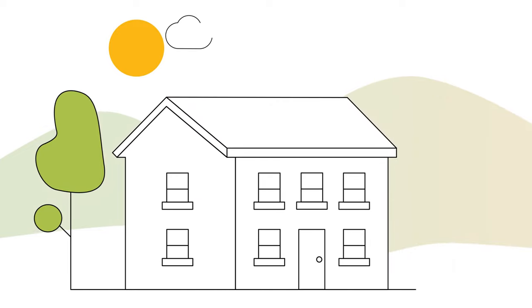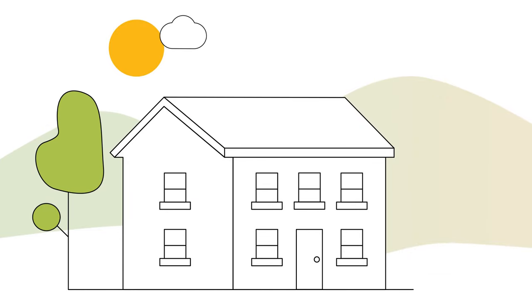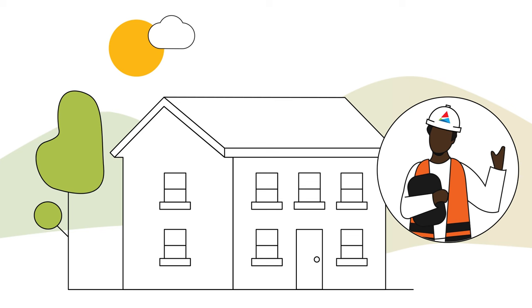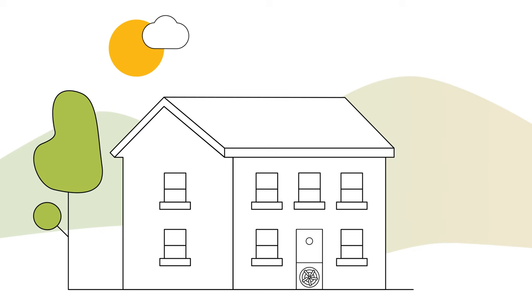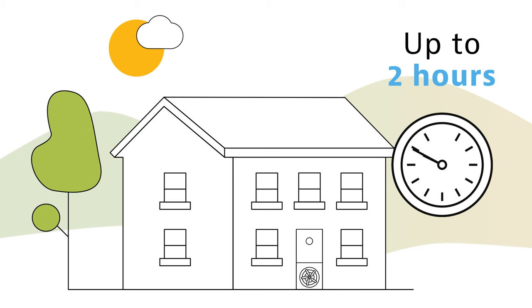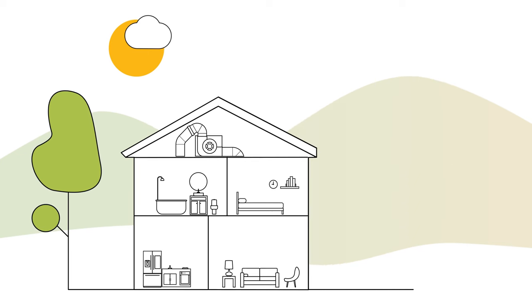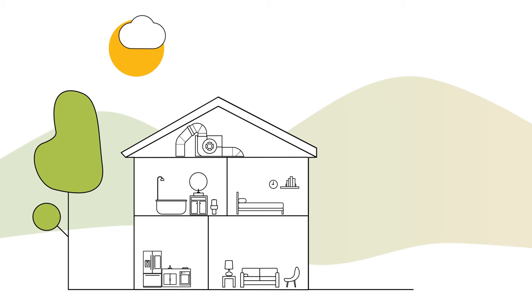Once income screening is complete and you are qualified, you will be contacted to have a home energy assessment completed by a Georgia Power representative. This assessment may take up to 2 hours to complete and will require access to your whole home. This assessment will determine what improvements your home may be eligible for.